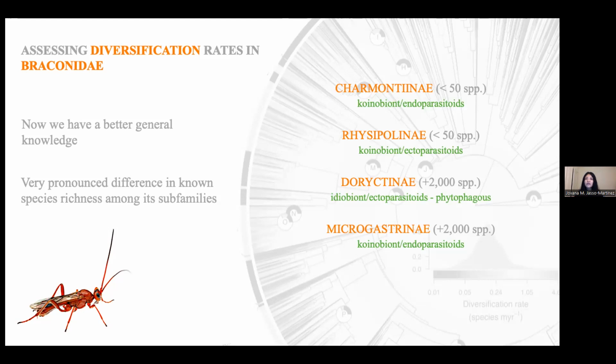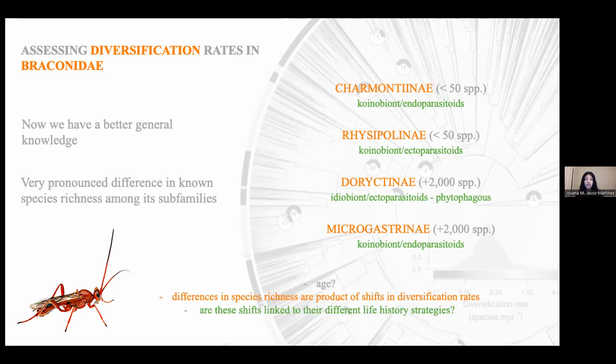This marked difference in species richness among Braconidae lineages could be explained by the age of different lineages, although it could also be explained by diversification bursts promoted by shifts in parasitoidism strategies and linked features, which are issues that have not been explored for Braconidae in a well-supported phylogenetic context.